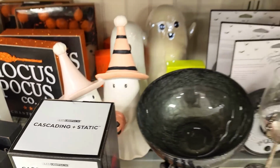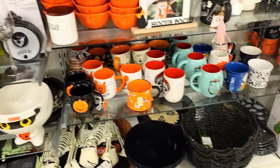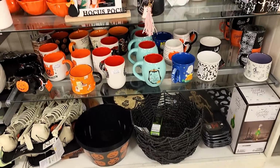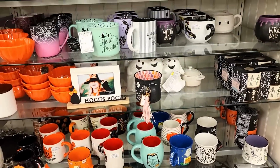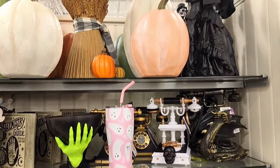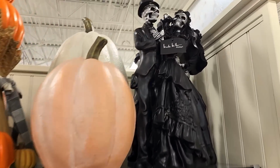More ghosts now. They had a lot of pastel stuff this year, which I've seen is a running theme. Even in different stores, they have a lot of pastel stuff. Those wicker baskets shaped like spider webs were adorable and I love them. But $20 for a basket that I don't know if I'll actually put food in is not gonna happen.